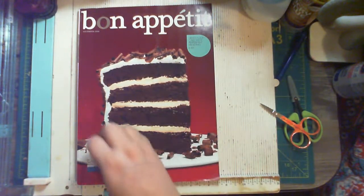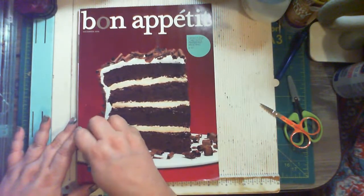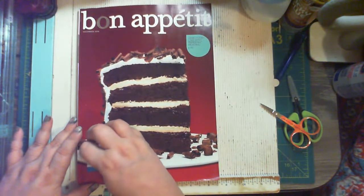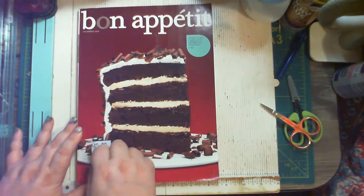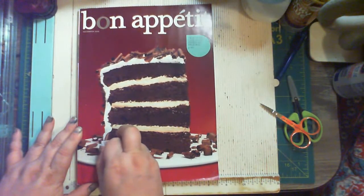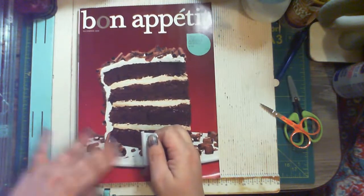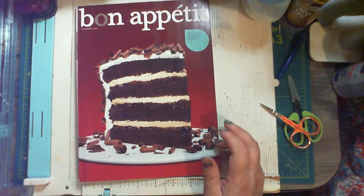So we're going to start right in on this Bon Appetit. I'm going to start by peeling the sticker off this because I really do want that big piece of cake right off the cover. And these stickers are pretty fresh, so they should, cross my fingers, come off in one piece without too much fuss. There we go. Not too bad at all.